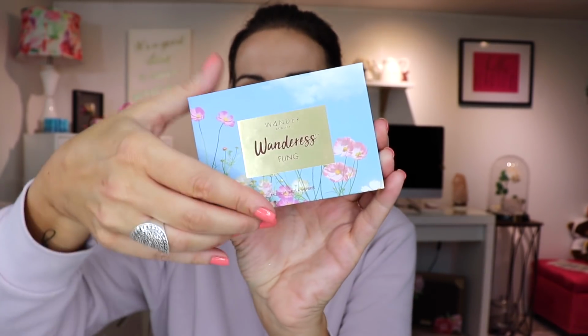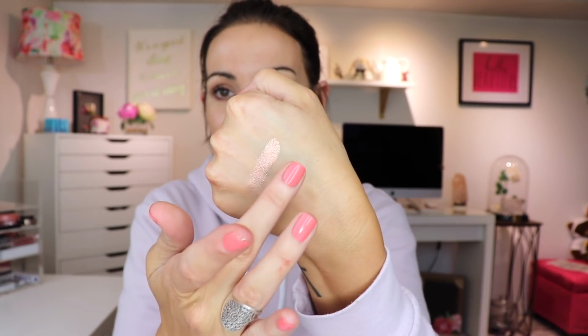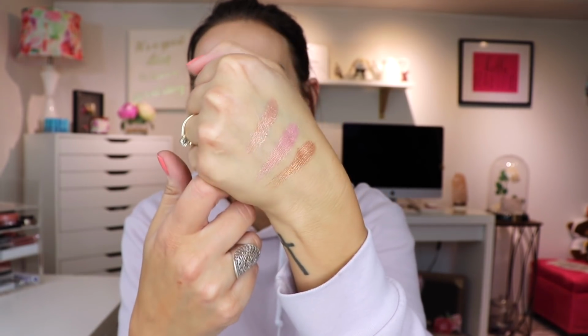Okay, let's talk about one of my favorites. Look how springy and beautiful. So this is the Wander Beauty Wanderess Fling eyeshadow palette. You guys, these shades are so pretty. I have worn this one numerous times. It's a foiled eyeshadow lover's dream. They're so glossy and the formula is very thin. They're not heavy or chunky or crumbly. They're amazing. Let me show you this purple.